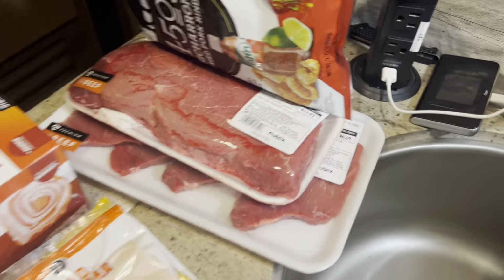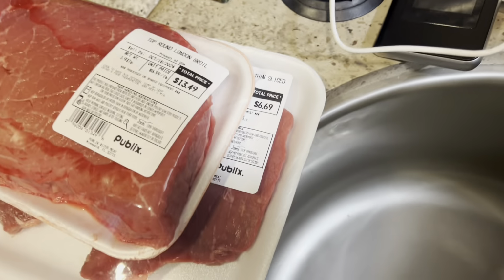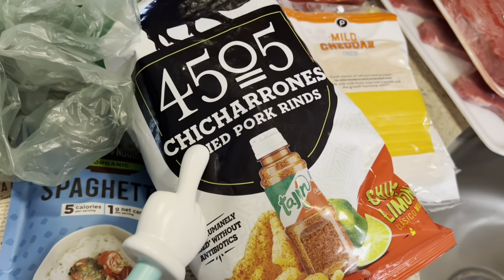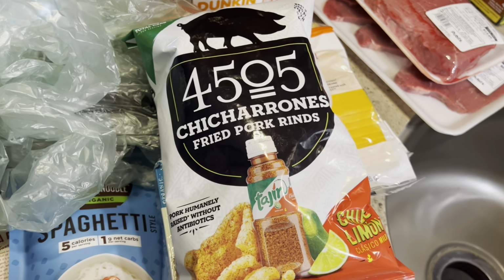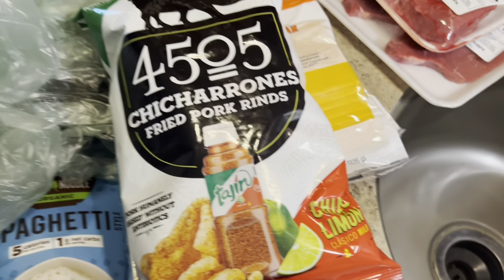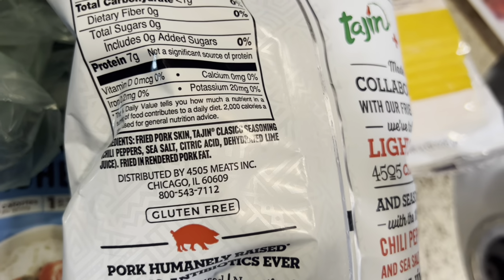Got Andy some beef, top round London broil, and some bottom round steak thin sliced. So got some of that. Oh, I didn't show you these. I got some pork rinds. We are feeling snacky sometimes, and we're not eating some of the other things that we were eating while we're doing our challenge. And these are seasoned with Tajín, the 4505 chicharrones, and they are less than 1 carb and pretty clean.